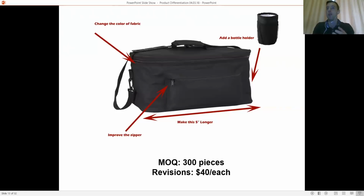Same thing, change the color of the fabric. Everybody's selling a black bag. Well, if I'm the guy now selling a camouflage bag, it really makes that image pop on Amazon. It's just going to differentiate it from all of the rest of the products on Amazon, because most people are tending to buy a product, not do anything different to change it, just selling the same one as everybody else and competing on price.